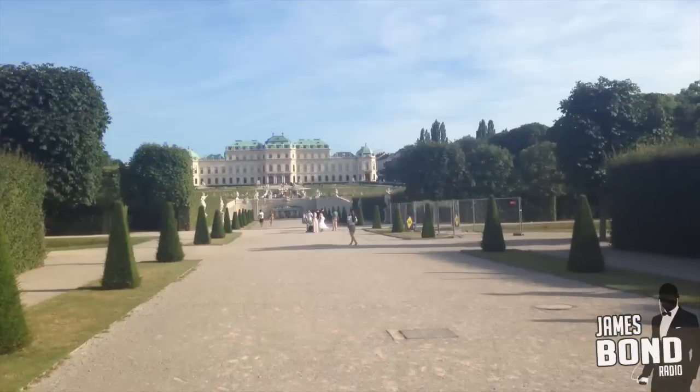Now, the grounds are actually huge, so I don't think this is the horse and cart section. I think that's the other side of the building. So we'll go check that out now. Lovely.